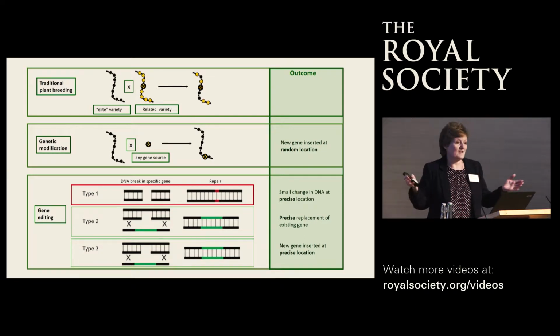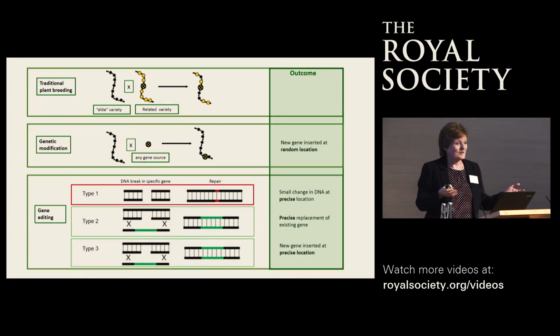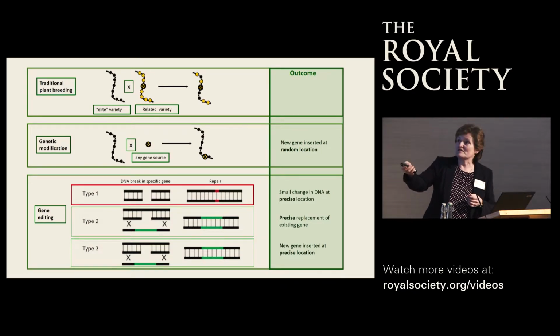And actually they can never get that precisely. They'll have a lot of other unwanted stuff that will be tagged along as well. Now, of course, if we did that by GM, we'd just be transferring the gene that we wanted, hopefully, into the elite variety, though there are some challenges doing that.